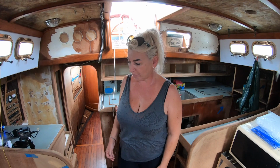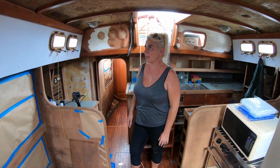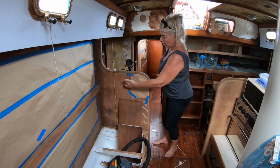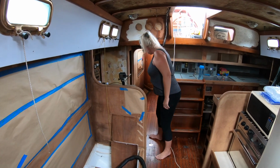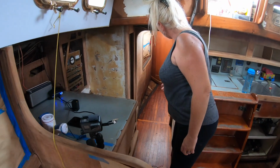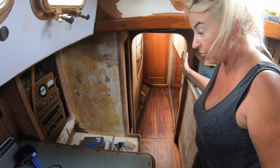So as you can see from everything we've done, we've stripped off all the damaged veneer from the saloon. So it's all gone from all these places here, sanded back. The timbers have been sanded back. We even did what we call the Hobbit Hole, which is the little corridor back to the aft cabin. The aft cabin door is taped firmly shut.